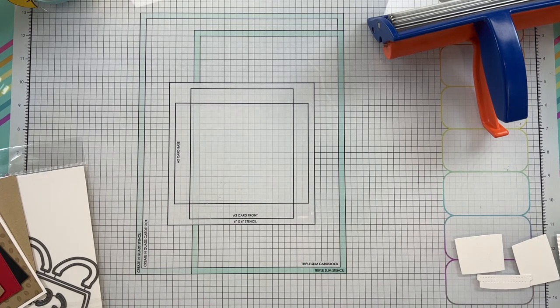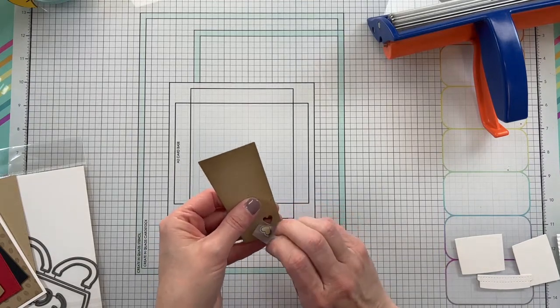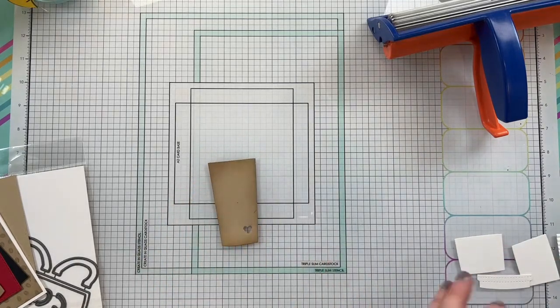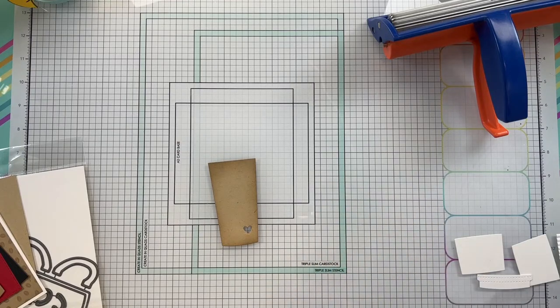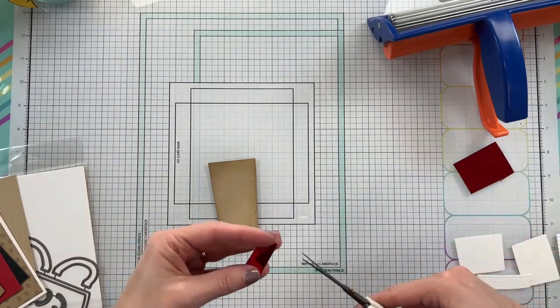I bet this would have fit through the little Sidekick. Do you guys own one of those? I love those little Sidekick die cutters. So just to cut a little heart. And then I took a little scrap piece of our red foil cardstock to place it behind. And earlier I lost a bunch of stuff and it fell off the table, and I hope the red cardstock wasn't one of those things that went flying somewhere that I've got to find again, right?